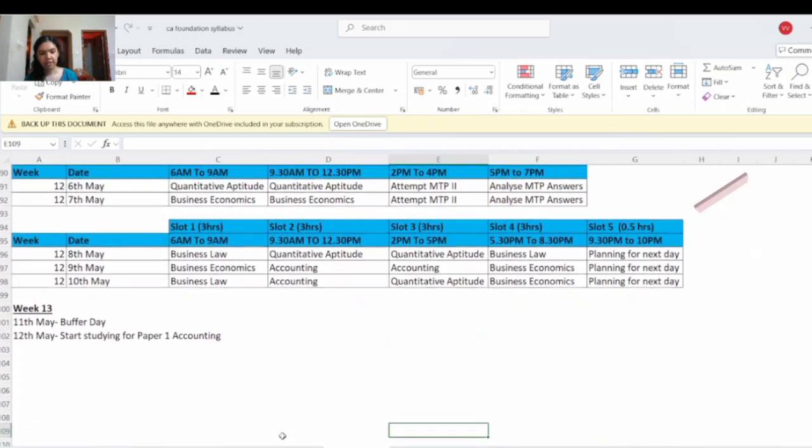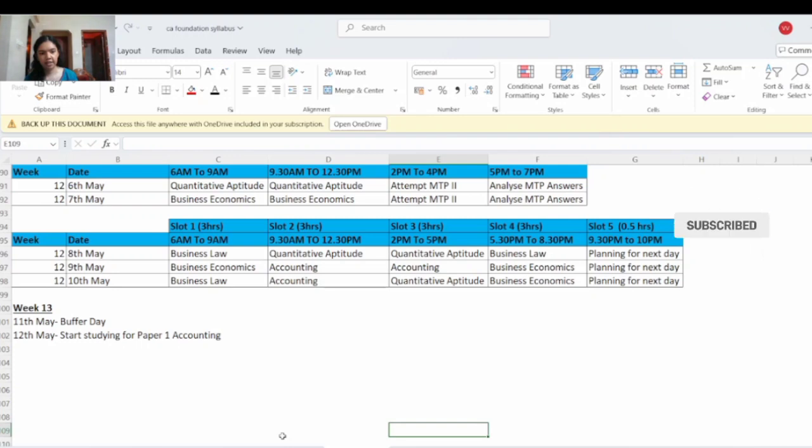Now coming to week 13, it is 11th May, 12th May, 13th and 14th May. Exams are starting from 15th May. So 11th May is a buffer day. If there is anything else which is pending from any of these subjects, you can revise on that day.